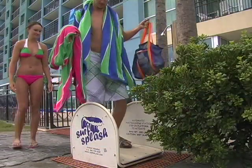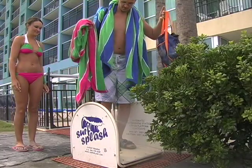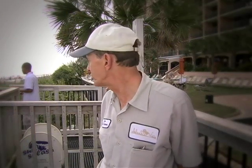I think the Surf Splash made a big difference, especially this year since we had 2 Surf Splashes out on the boardwalk. I've seen the sand cut down drastically. Other items that you would use out here would be regular water hoses, showers, and it doesn't get all the sand off your feet. The sand either comes off your feet when you wash it at Surf Splash, and if not, it goes into your pools. So Surf Splash is doing the job.